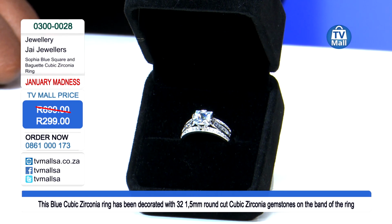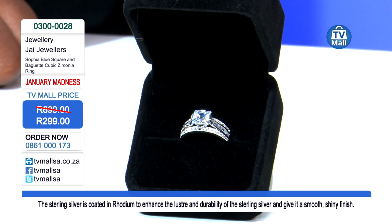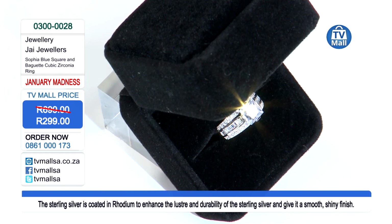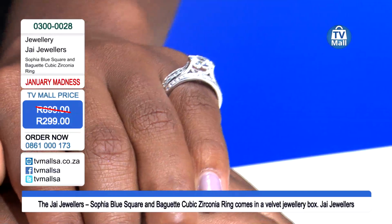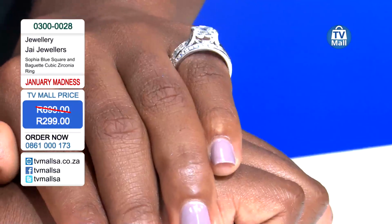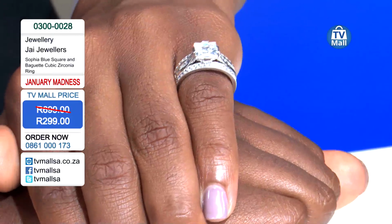Classy, but definitely in a way that is not traditional, not in a boring way, right? Classy in a way that is bold, that sparkles, that stands out. And also the setting is one that really complements the stone and makes it stand out. As you can see, if I just lift it up and you look at the side of the ring, it is almost protruding, right? So it means that this ring is standing out. Look at that. How beautiful it is.